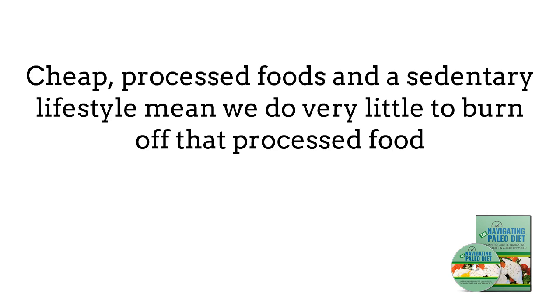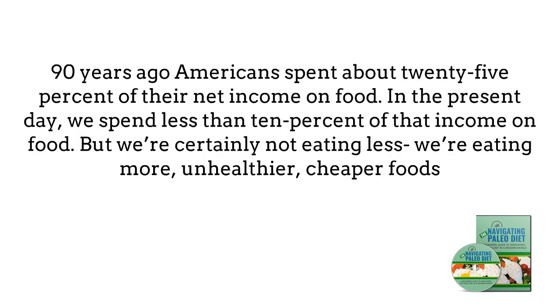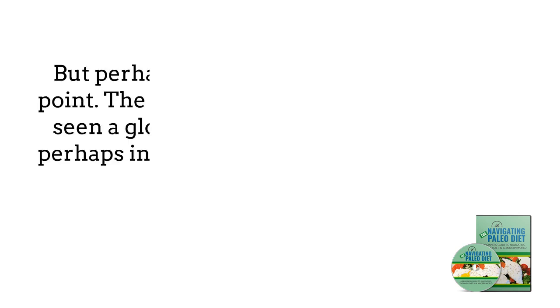Americans spent about 25% of their net income on food 90 years ago, according to a study done by RAND on why Americans are so fat. In present day, we spend less than 10% of that income on food, but we're certainly not eating less, we're eating more, unhealthier, cheaper foods. But perhaps we're finally seeing a turning point.